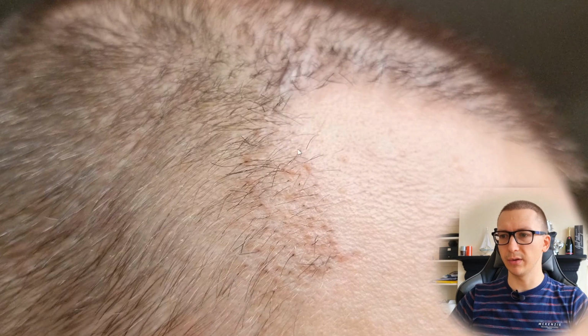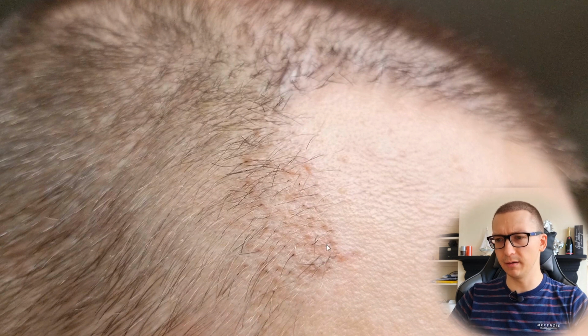And the other temple point, I think looks even worse, to be honest. You can already clearly see the outline of a little bit more redness here. A few grafts here and there still survived. I can see 1, 2, 3, 4.